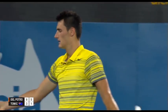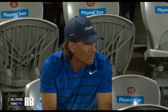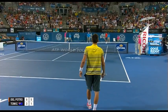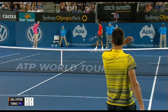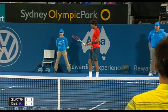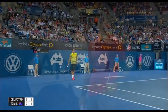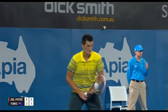It hasn't been a good performance from Tomic tonight, but I think Del Potro is serving notice here. Yeah, to the rest of the field at the Australian Open. This tournament has been terrific for him. It's played him into form. Yep. I'd say if you're in his section of the draw, look out. He's making a statement early in the year.